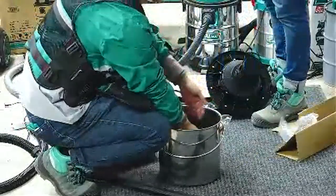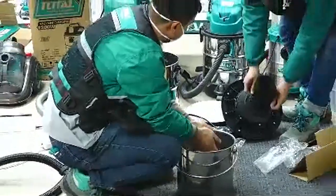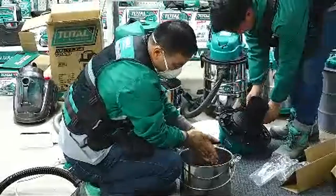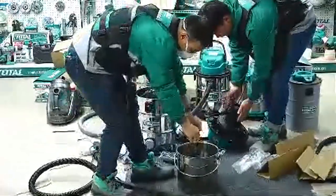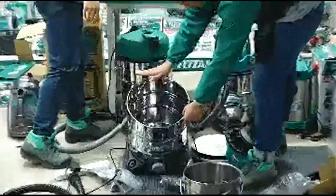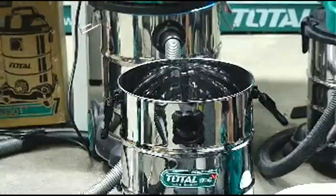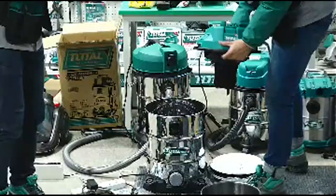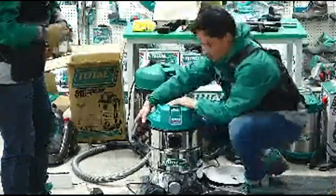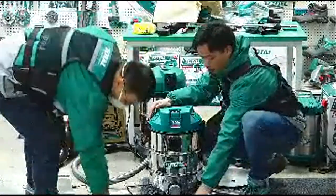Okay, first, as I said, this one. Put it on. Okay, good. And here, we need nothing because it's stainless steel, right? And we put it on. And when you suck water, you don't need a brush, right? You don't need a brush, so you can use it or no need, no problem.